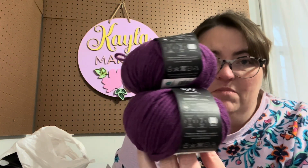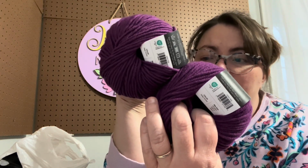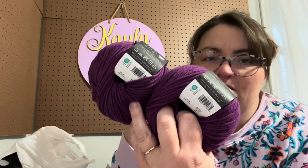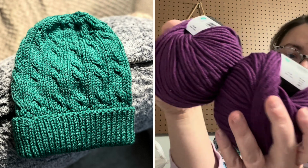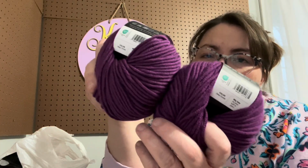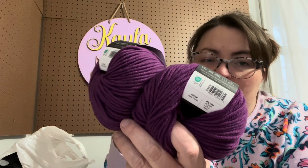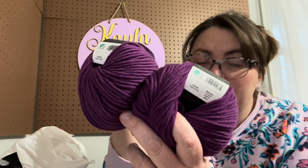But this is what I made my grandma's green hat in. I'll put a picture in so you can see if you don't remember from a previous video, but that was my grandma's Christmas present. Made her a pretty cabled hat out of the green color, and every time I go, I've been eyeing this purple, and the coloring is not great. It is washing it out a bit. This is a deeper, richer purple than what you're probably seeing.